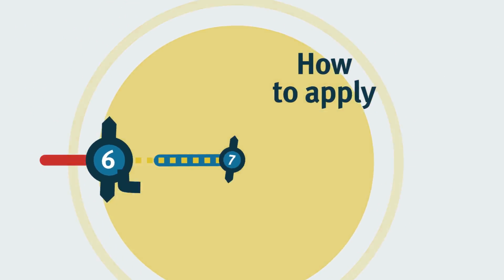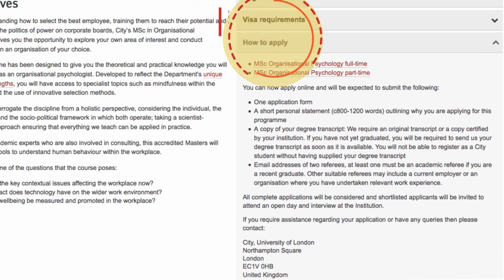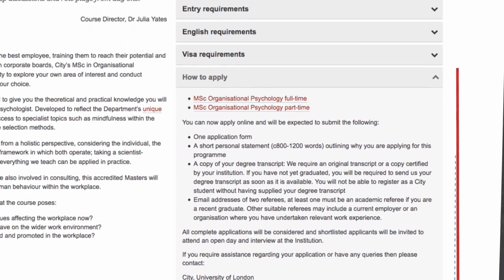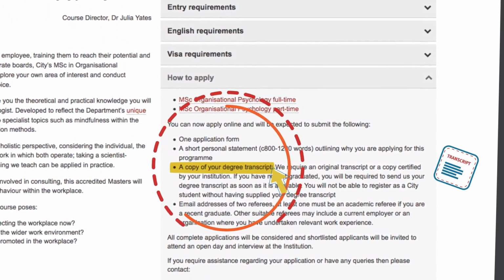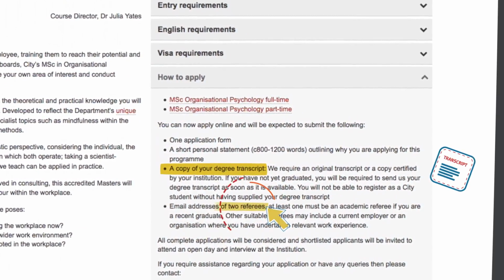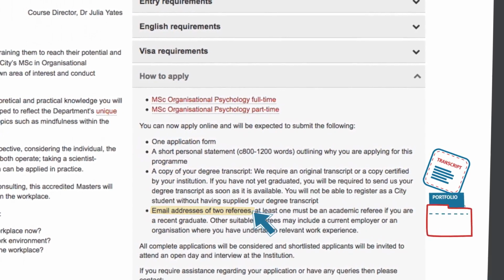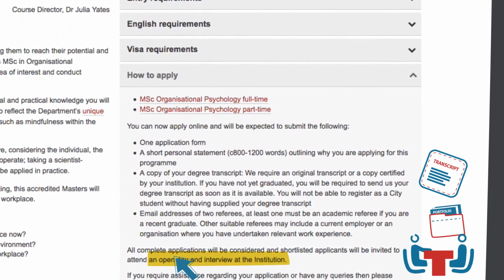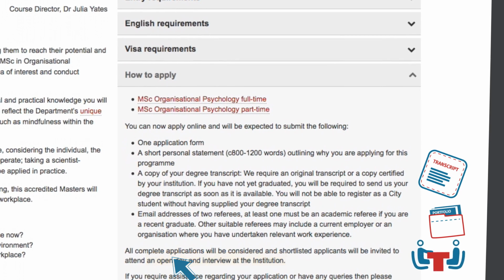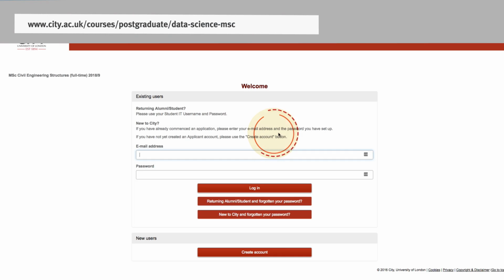How to apply. Read carefully this section of the course webpage. It lists all the supporting documents required, such as transcripts. It specifies if you need to submit academic references or a portfolio of your works. It states whether an interview or selection day is included as part of your application process. Finally, it gives you access to City's online application system.